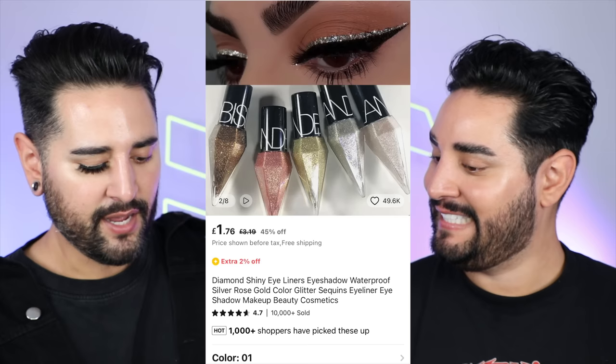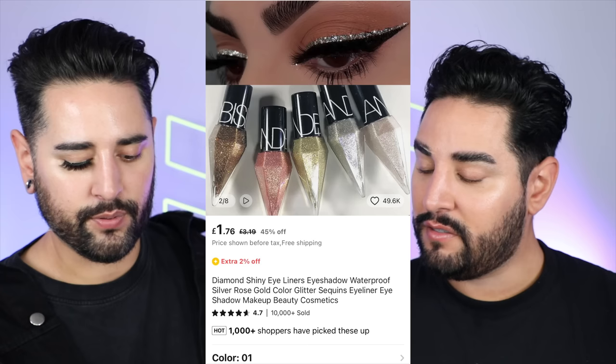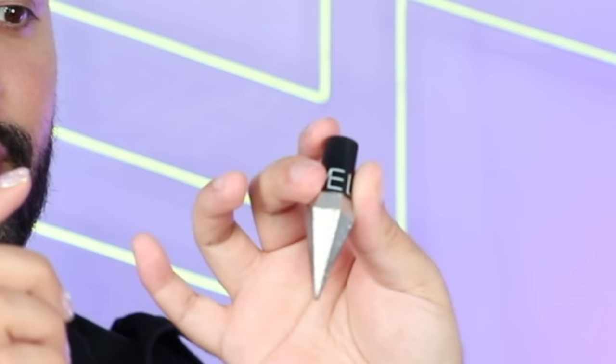Well, maybe something to finish off my look. Diamond shiny eyeliners, eyeshadow, waterproof silver rose, gold, glitter, sequins, eyeliner, eyeshadow, makeup, beauty cosmetics. I will say, things with a wand tend to be bad when it comes to glitters from AliExpress. You mean things with an applicator? Yeah. What's a wand?